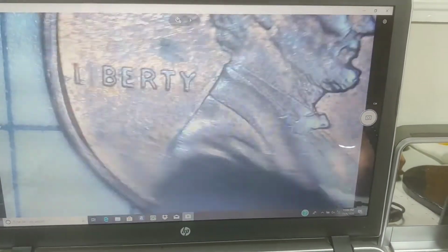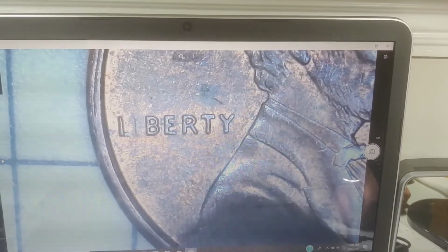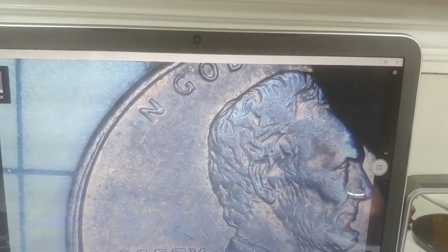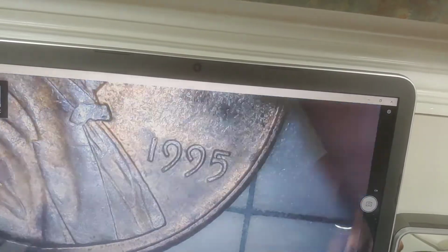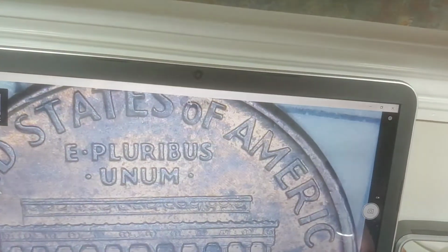This is a 95, and it's got some grease strikes going on. So you can see the I in Liberty and the horizontal line of the L are missing, as well as part of the I in In God We Trust. So it's kind of cool grease strikes. Not crazy about the condition, so I don't know, I might keep this one, I might not.